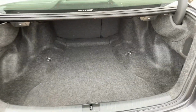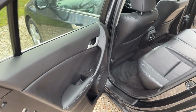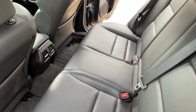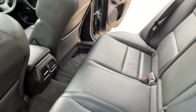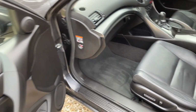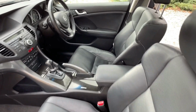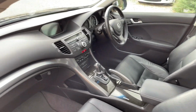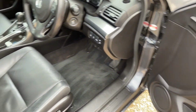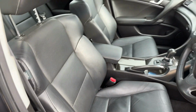Coming to the boot area, really good sized boot, and it's been kept very nicely. Let's come to the back of the car now. It's a black leather interior, and it's been kept in absolutely beautiful condition. On the passenger side, on the front, obviously electric seat, which has been given very little use. In the front, on the driver's door, footwell area is lovely and clean. The driver's seat for a car this age is in absolutely super condition.